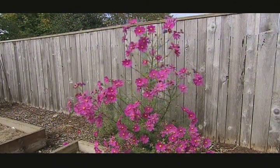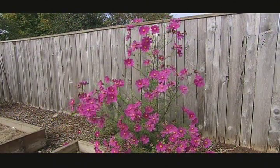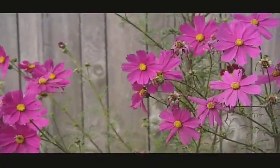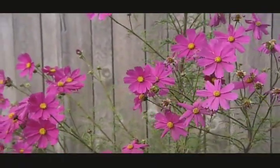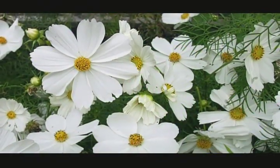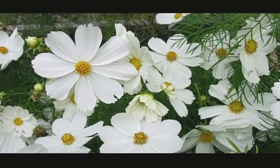I see them used often as border. Well, you can use it in borders. They can also be planted in containers. They can cover a bare area. They're really flowers that will cover a broad area or a very small area. When should they be planted? You can plant cosmos as soon as the soil and the air are warmed up, and when the weather is settled and the nights are starting to be in the 50-degree range.